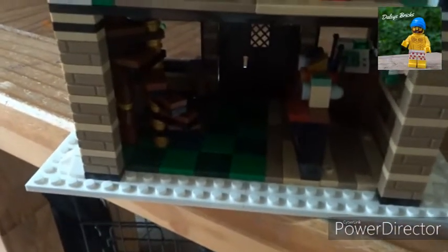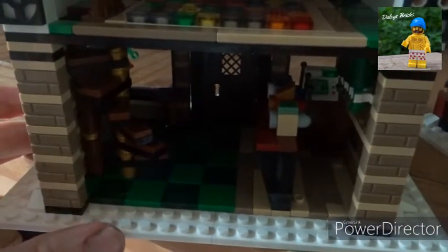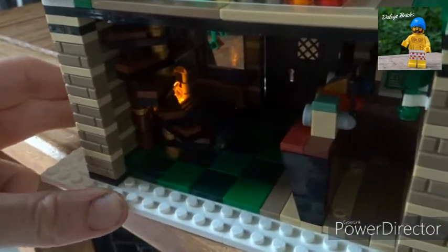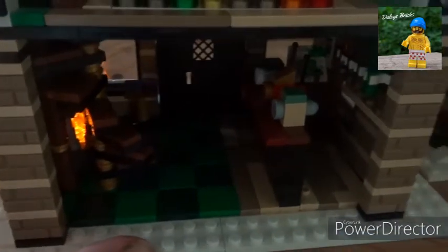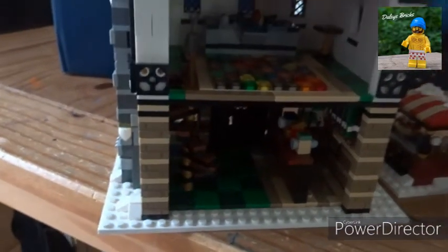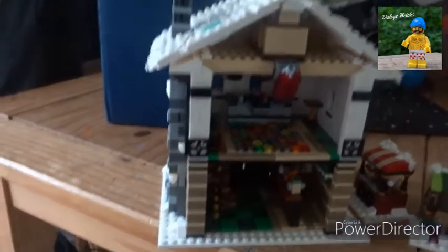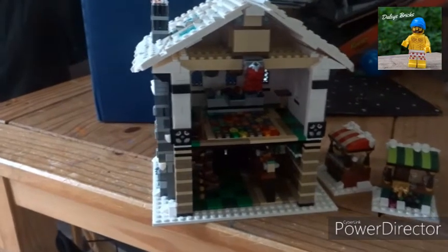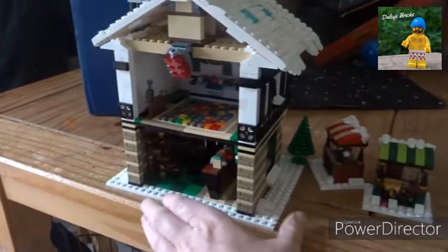And down at the bottom here, we can just get you in. It's hard because of the light, but I'll try. Yeah, there's the fireplace, which looks nice and cozy in there, doesn't it? And then you've got the bar area there. So again, we need to get a couple of minifigures in there, maybe the landlord and the DJ, some people on the dance floor. But all in all, I've really enjoyed this build.